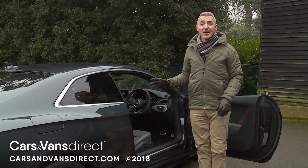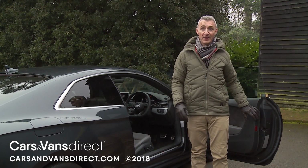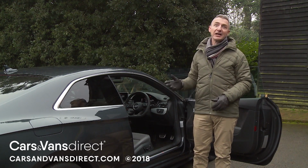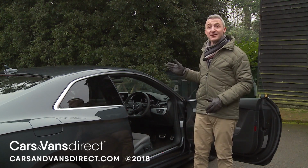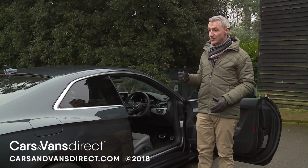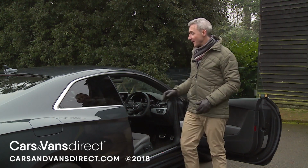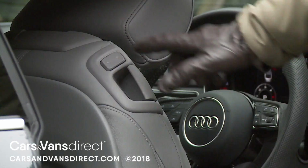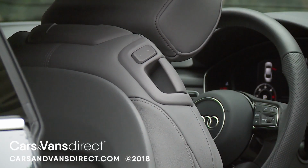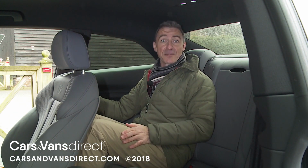So let's take a seat in the rear, remembering that, as with most coupes, the door is very long. So when you're opening it wide enough to access the back seat, it's really easy to inadvertently bash it against some sort of solid object. Now, getting into the rear is as awkward as it would be in coupe versions of the Mercedes C-Class and the BMW 4 Series, and it's not helped by the fact that the front seat base doesn't automatically slide forwards as you pull the backrest forward in the way that it does in a rival Lexus RC.